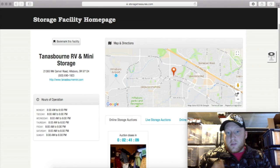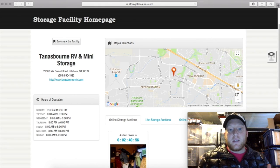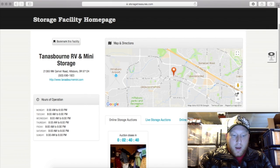I want to know how long the unit's been there. I honestly can't guarantee that they're going to give me any information, but I'm curious to see how long the tenant's been there. Did he just put that stuff in there and then leave a month ago? Because that means a lot if I want to purchase it or not. He probably took out the good stuff and left whatever he didn't want behind, right? I want to know that stuff. But live, I'm going to call them right now and see if they will divulge that information.